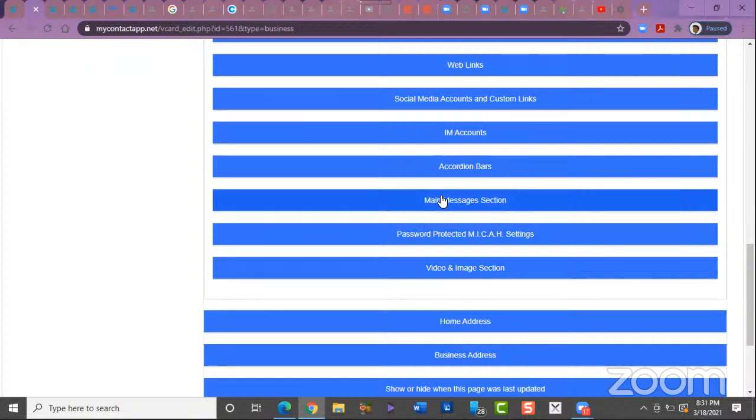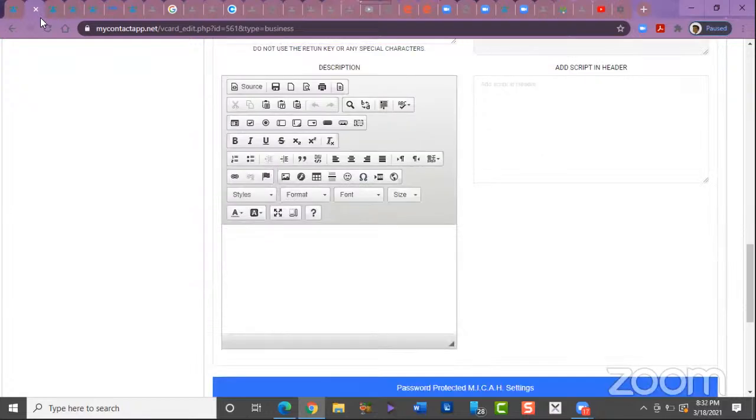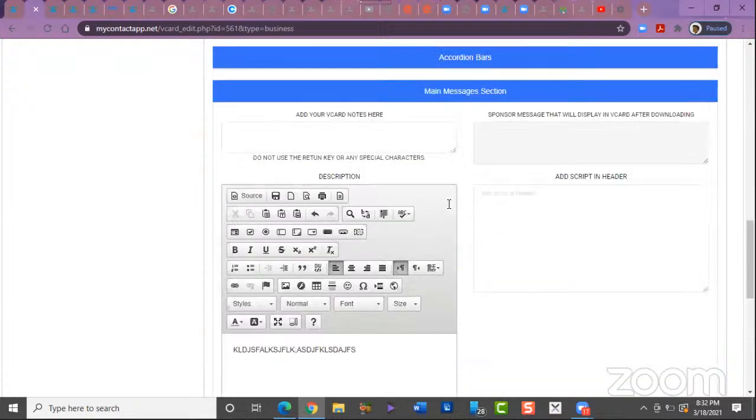Main message. This is the core of it, right? Like the main page. And here you can put a picture, video, whatever you like. I'm actually just going to, I think, do some scribble. And for those that are watching that know about technical stuff, you can add a script in the header, which is pretty cool. All right. That's all I'm going to say about that, because I don't want to confuse anyone.